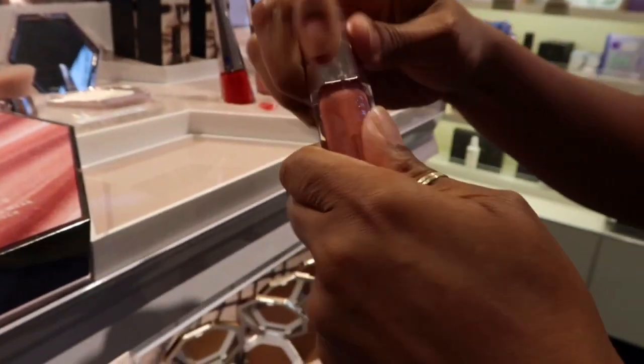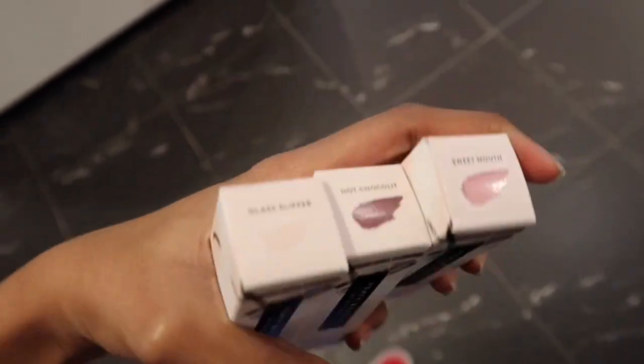So like this glossy one. Yeah. So this one is called what? Sweet tooth or sweet something. Oh, they're different. Yeah, okay. Well, we can get the other one too. So here's these two, and we'll get this one. So here are these three. These are the 3 I'm getting.